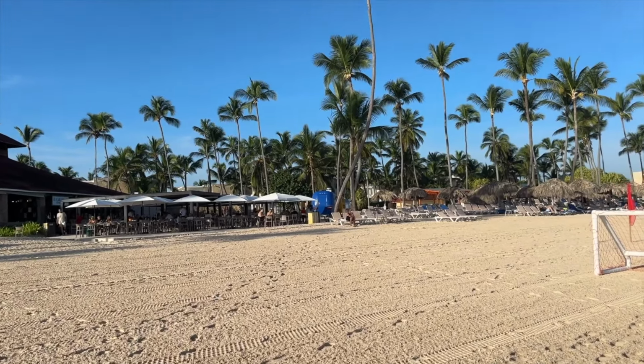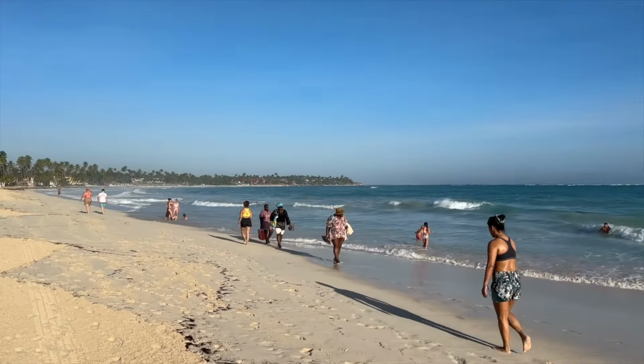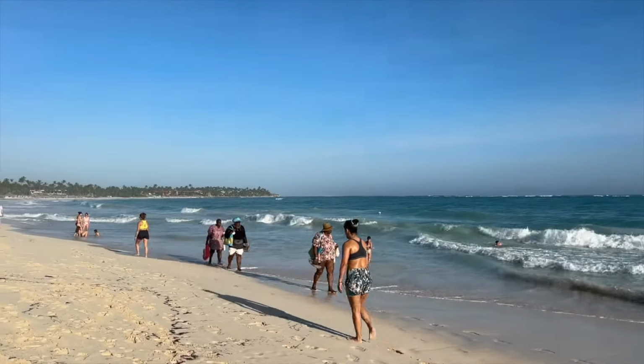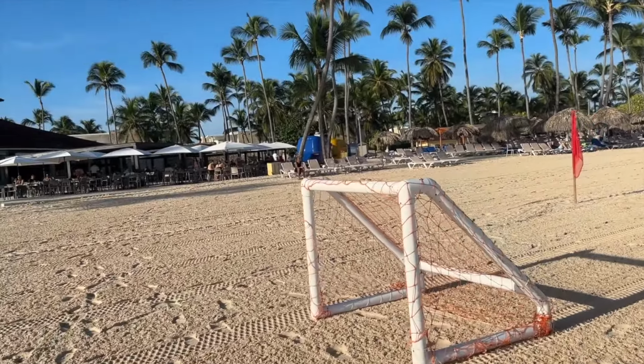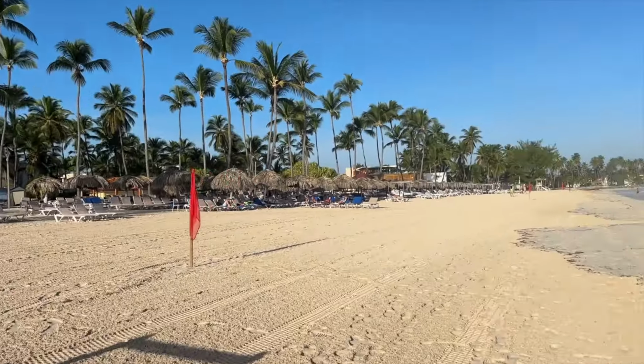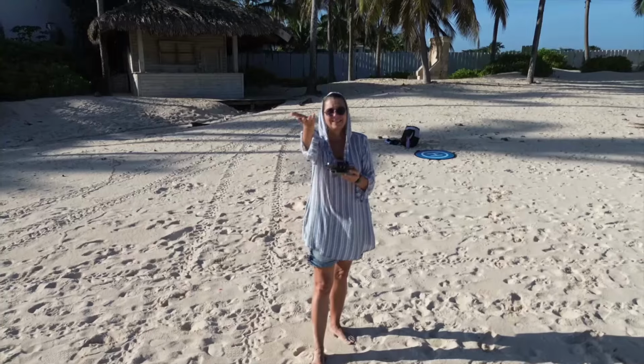This I call breakfast with a view. Wow. And now we are checking everything that we just walked from up there.